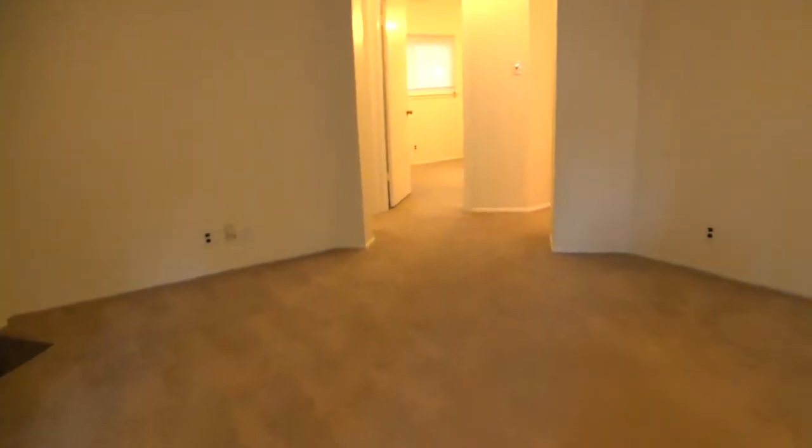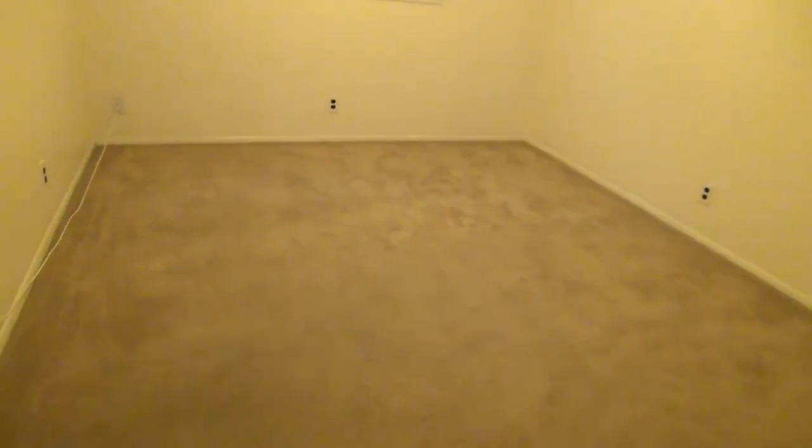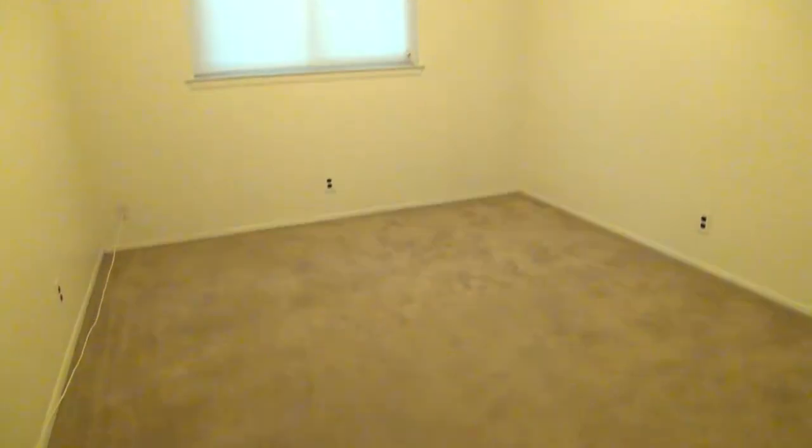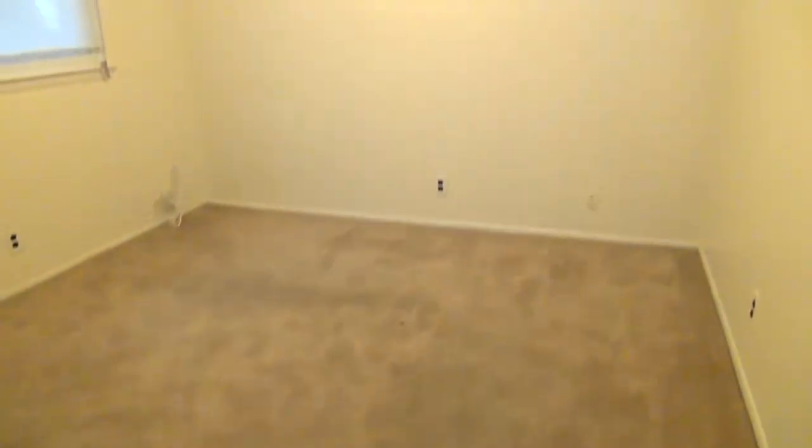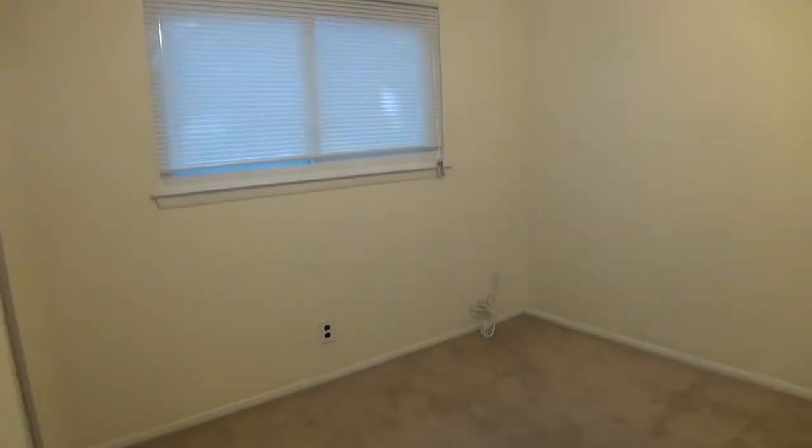Let's go ahead and check out the rest of the bedrooms. This is the second bedroom. This measures about 12 by 10. And it comes with a ceiling fan, of course. In the standard closet space, which is about 6 by 3. And then this third bedroom measures about 11 by 9. And you have here same size or almost close to the size of the second bedroom closet, about 6 by 3.